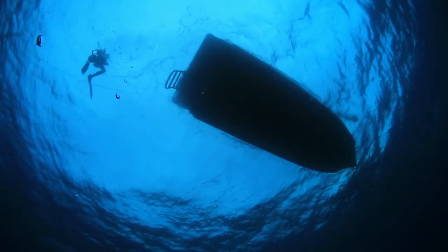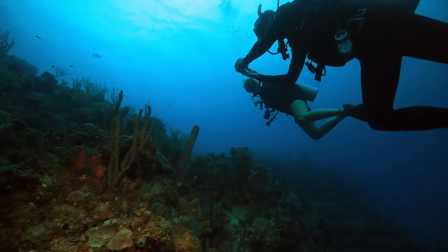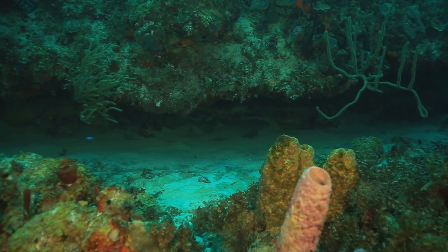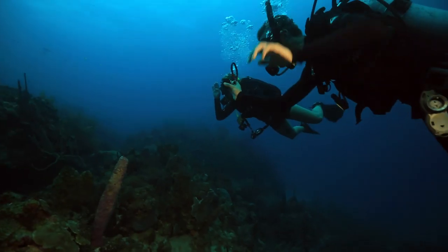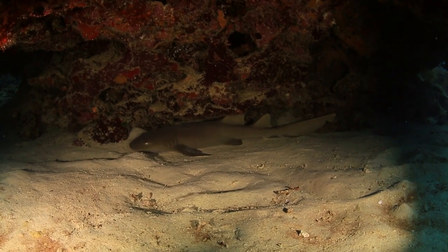So Colton's headed up to the surface, and I'm following Beth. And all of a sudden, she points over and signals that there's a shark. I look under this coral, and there it is, this nurse shark, chilling right there in the coral. This guy looks like he's taking a nap.